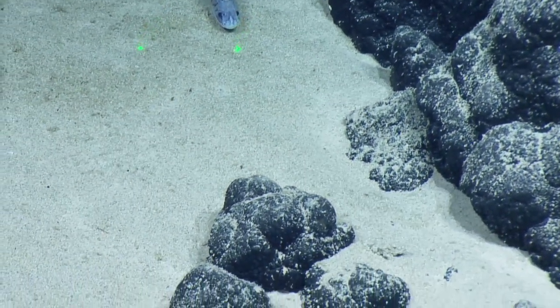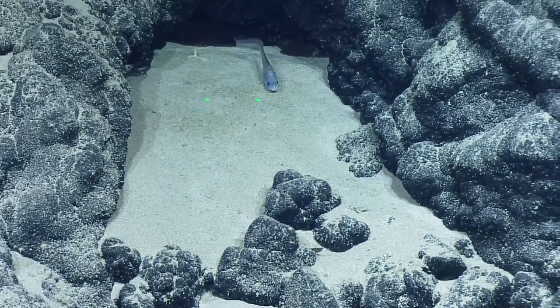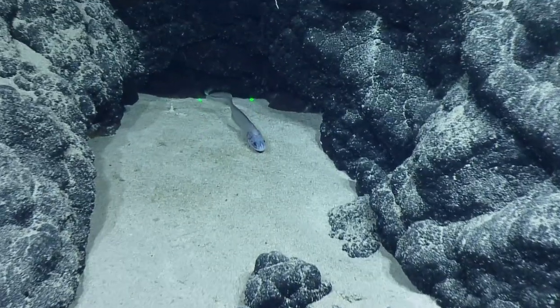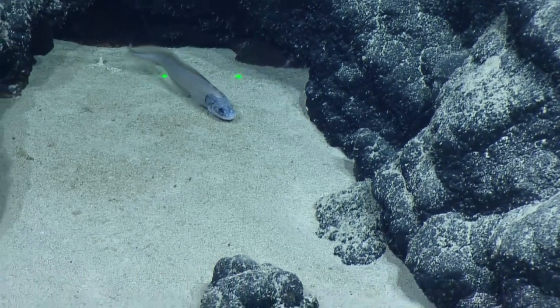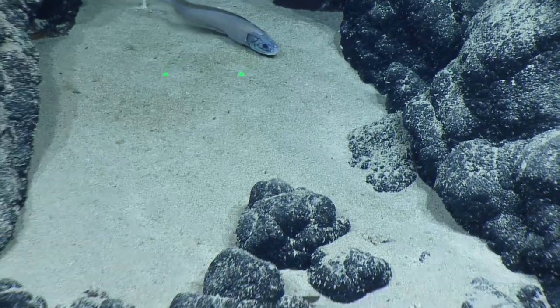Cusk-eel. I'll check on that in a second. I think Steve had said that same ID for a very similar looking one last watch. I think that it's bassogigas. Is this the one like the one we saw the other day that had the scars on its face? Oh, I don't think I was there for that.